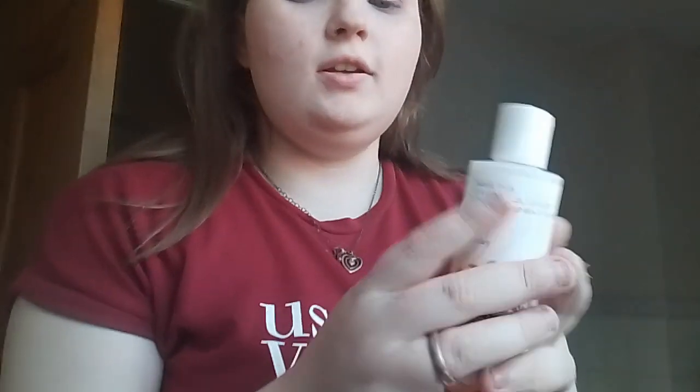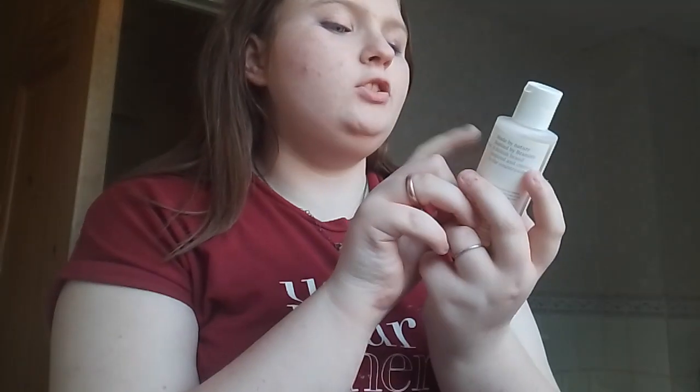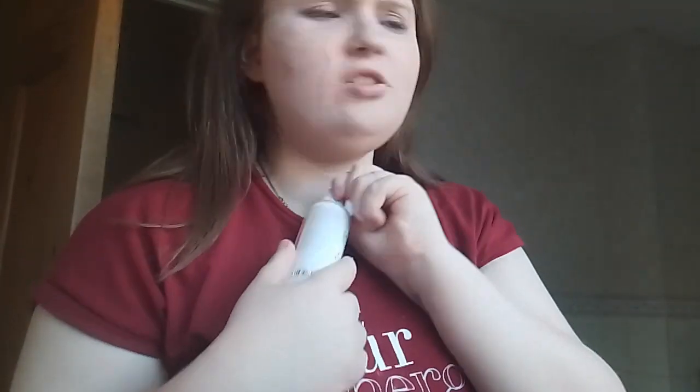Then I've also been loving this bubble bath, which is Lemon and Sweet Orange with Essential Oils. It just makes me feel so relaxed.